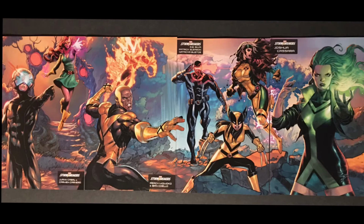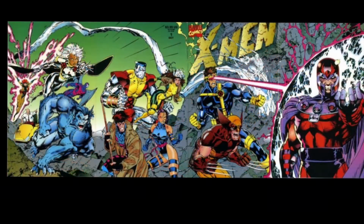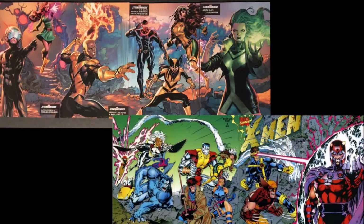I decided to pick this up after realizing that this cover is actually an homage to Jim Lee's X-Men #1 cover from the 90s. Of course, that's a monumental cover that we pretty much all know and enjoy, I think. When you compare them back to back, I think it is a noble attempt, of course, and it is a nice comparison. I think it's proper. You're kind of ringing in a new age of X-Men.